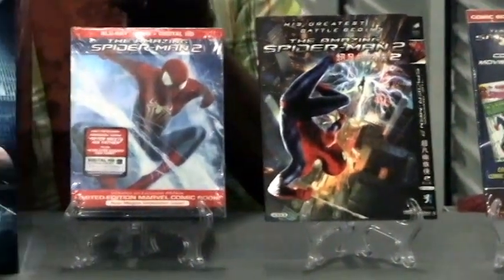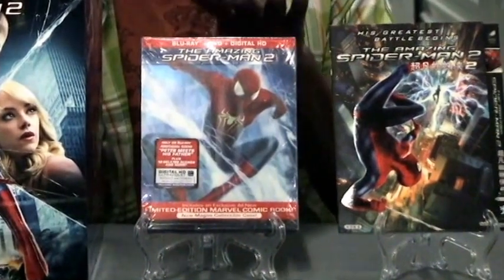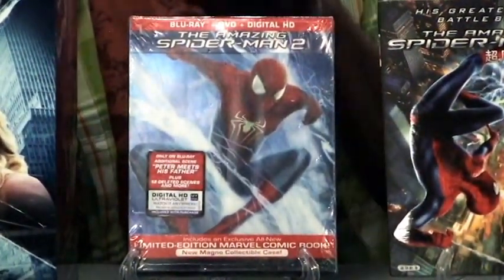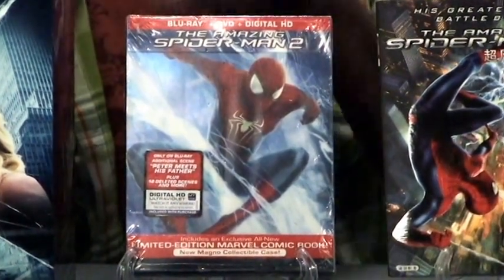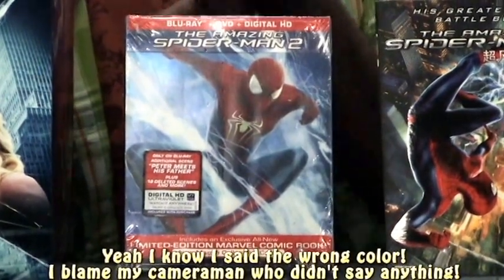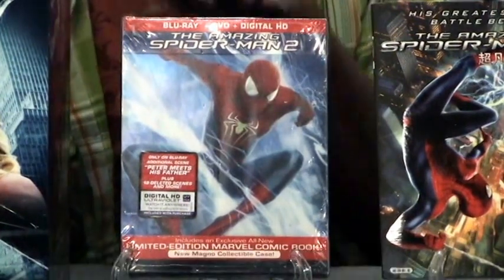Now, next to that is the Amazing Spider-Man 2 Magno case. This is a Blu-ray. There's actually two versions. There's the regular Blu-ray, which I have, and then there's a Blu-ray that comes with the Blu-ray 3D version. That one actually is a red cover. So that lets you know the difference. Mine's yellow, the 3D version is red.